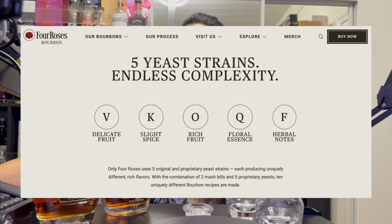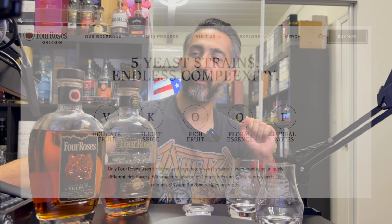So if you go back to the single barrel, the 100 proof baseline one, OBSV, the B is the high rye variant. So I guess if you have more rye, you're going to be more spicy, right? And then the yeast variants are V, K, O, Q, and F. V, which is the one from the regular single barrel, is delicate fruit. K is slight spice. O is rich fruit. Q is floral essence, and F is herbal notes.